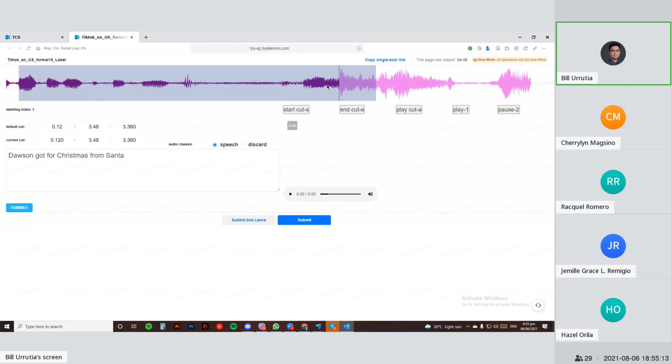Okay, so now, once we dissect everything, we know what errors to actually omit or what errors to actually solve. So in this part, first listen ko pa lang, alam ko na that I have to cut this out. Dawson got. So there's no way to transcribe that.